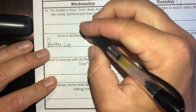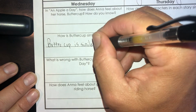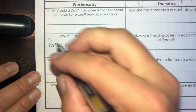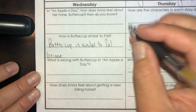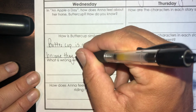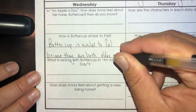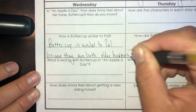So we need to put Buttercup. Buttercup is similar to Pal because they, what do we want to say here? They are both older horses. Okay.